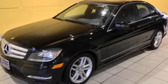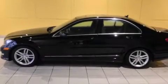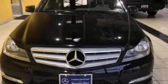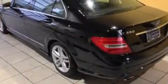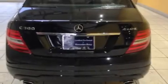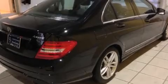This is a 2012 Mercedes-Benz C-Class, a great fit and finish. It features a 3.0-liter six-cylinder engine and an automatic transmission. Its top features and packages include the Premium One package, a low tire pressure indicator, the Sport package, aluminum wheels, and a sunroof enables you to fill the cabin with fresh air at the push of a button.